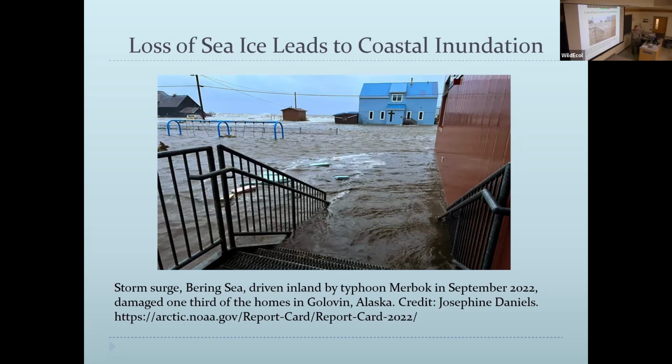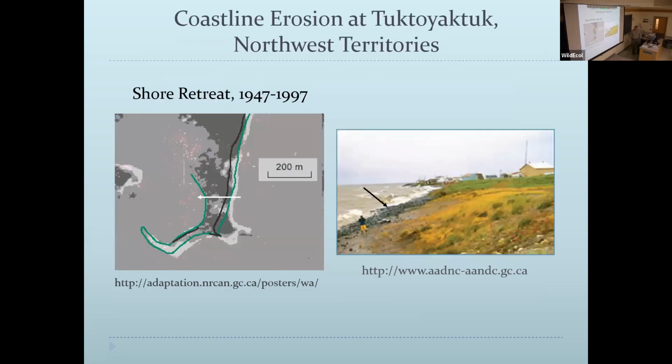Unless you think that this is a phenomenon that is unique to the Alaskan coastline, it's not. We have a community in the southern Beaufort Sea known as Tuktoyaktuk. The community is shown here on the right. This community has undergone real problems with shoreline erosion. You can see the historic shifts in shorelines over this 50-year period here. The white arrow is showing you the direction of shoreline retreat.